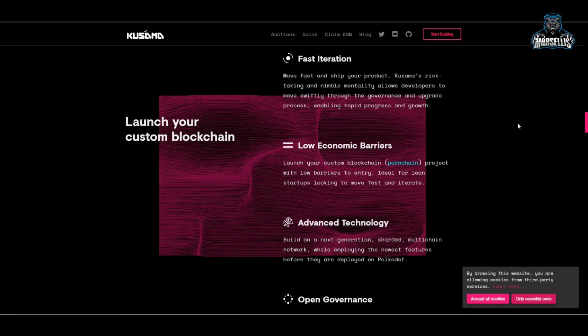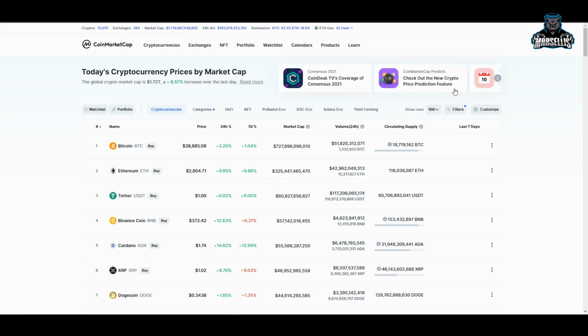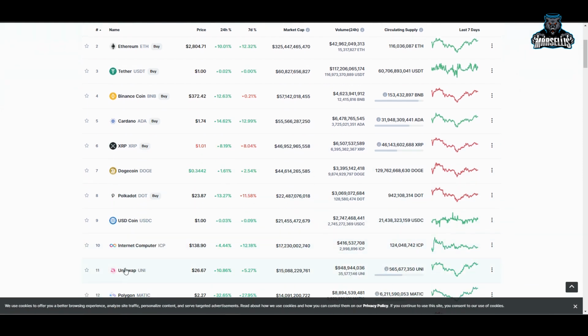Cryptos are going to be really big, and now we have the trendsetters. We have the main trendsetters with our cryptos, right? Let's go back over to CoinMarketCap and look at our top cryptos. Okay, so here we have Bitcoin, Ethereum, Tether, Binance Coin, Cardano, XRP, Dogecoin, Polkadot, USD Coin, and Internet Computer. These are the top 10 cryptos.